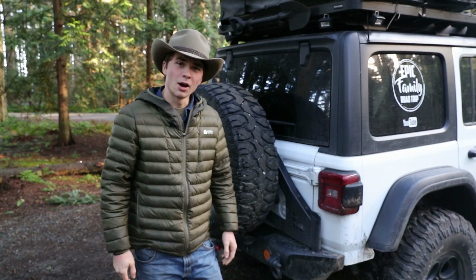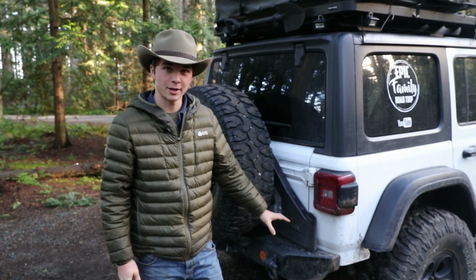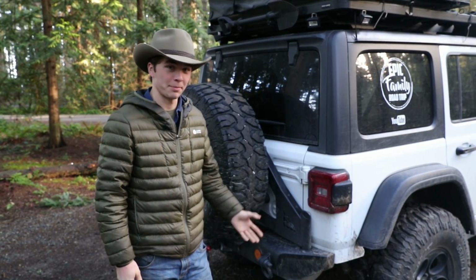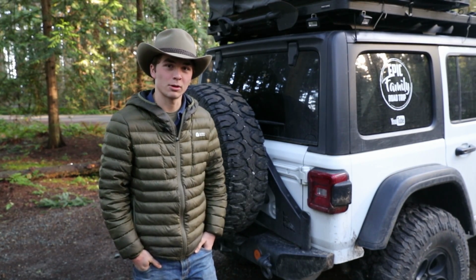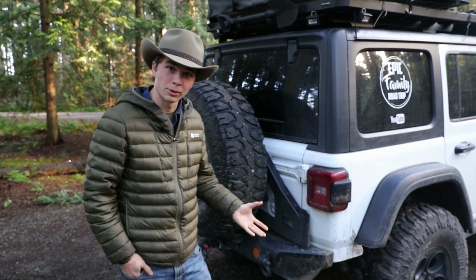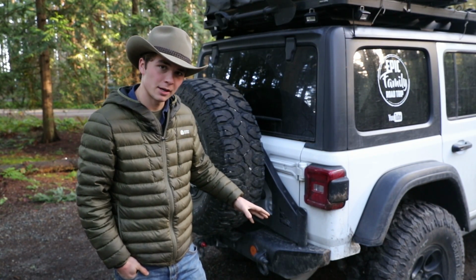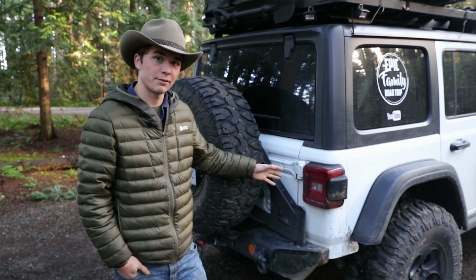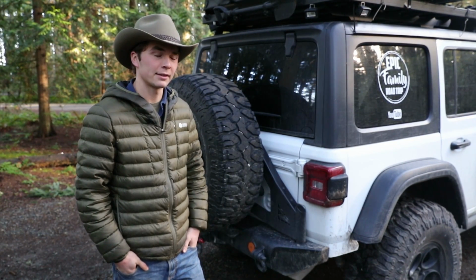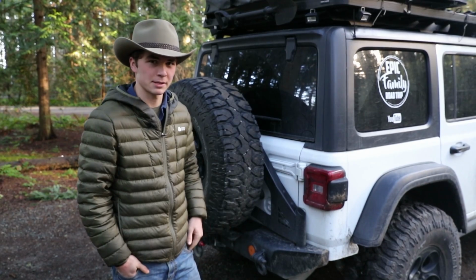They've held up well. All right, so on the back here we have our Poison Spider rear bumper and tire carrier. These things are epic. Obviously Poison Spider makes really high quality custom bumpers and tire carriers, and we went with this just because it looked really nice, and obviously the quality is really good. We wanted a bumper for a JL that could also have a tire carrier with it, and at the time that we were building there was no other option. There's only a few other options, and this was the best option by far.